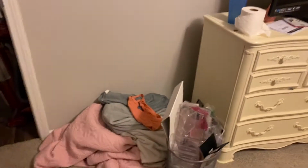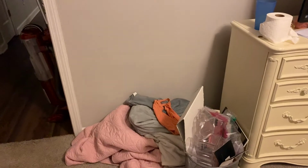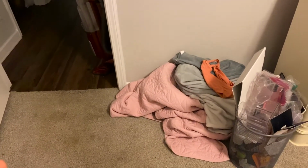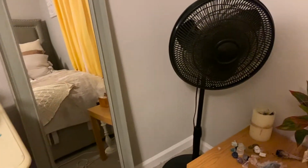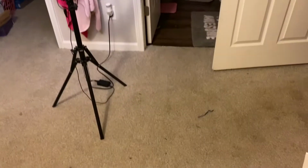And then this is, I forgot what I was about to say, y'all. I'm cleaning up. Anyway, either right here, but it's probably not big enough of a space right there. Or I'll have to try to figure out something over here. So we'll see.